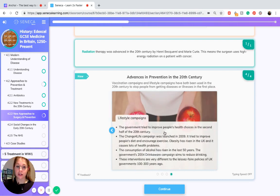The government also tried to improve people's health choices in the second half of the 20th century. The Change for Life campaign was launched in 2009. It tried to improve people's diet and encourage exercise. Obesity has risen in the UK, and it causes lots of health problems. The consumption of alcohol has risen in the last 50 years. The government's 2004 Drink Aware campaign aims to reduce drinking. These interventions are very different to the laissez-faire policies of UK governments 100 to 300 years ago.